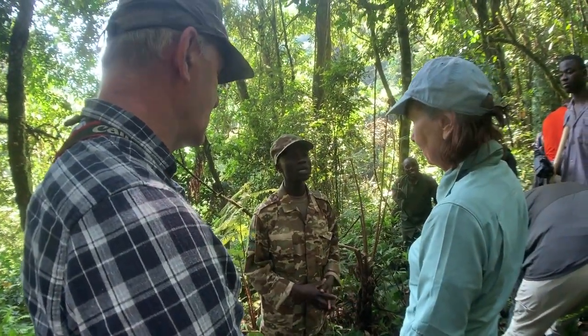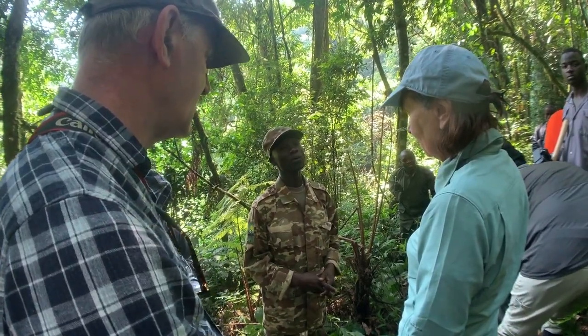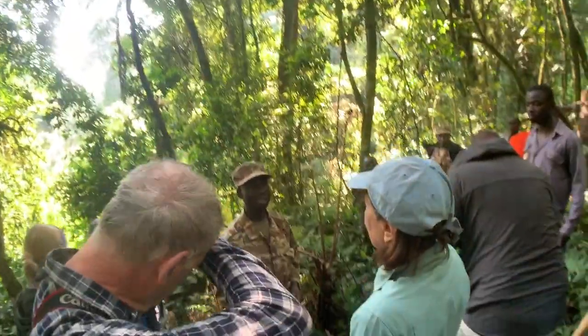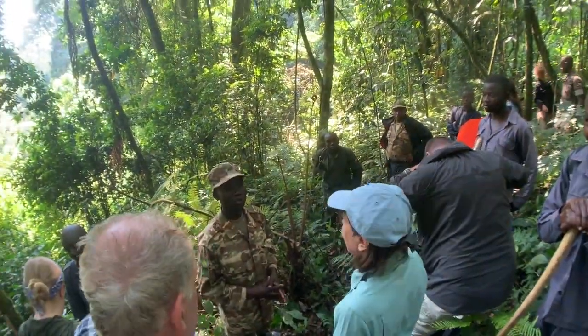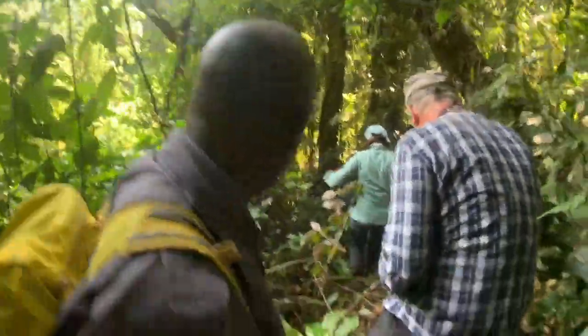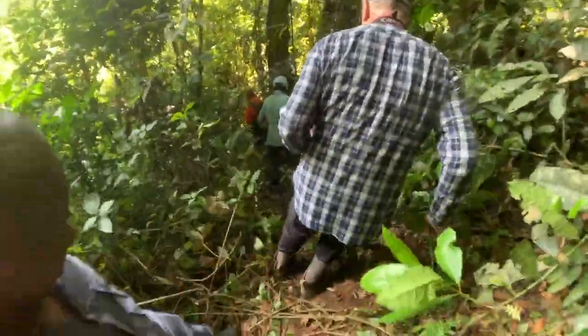So feel free to look at the gorillas directly. In case of any aggressive behavior, me and the team of the trackers, we know what to do. Okay. We shall let you know. So we're at the very final part where we're looking for the gorillas. We hear them and we have to leave the porters behind, except we got one to help us through the jungle.